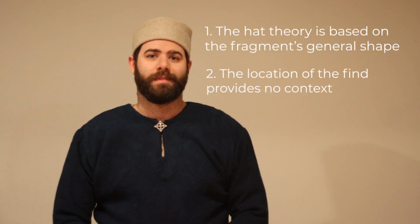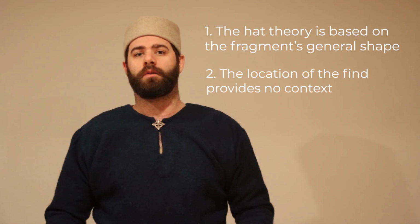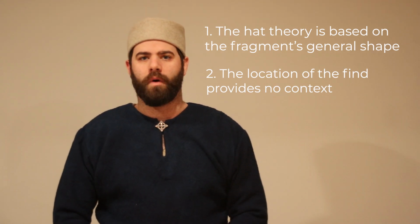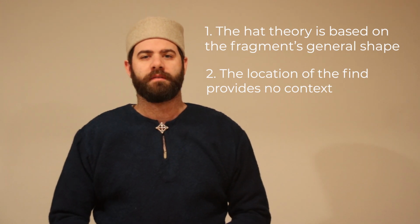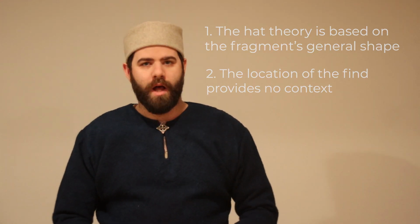There are some members of the archaeological community that do debate whether or not the textile fragment in question was actually a cap. That's due to 2 main reasons. The first is that, well, it is just a fragment. It's hard to tell what it was a part of or if it was a part of a larger garment. The second reason is that it's believed to have been found in the upper part of a well.